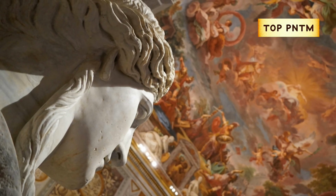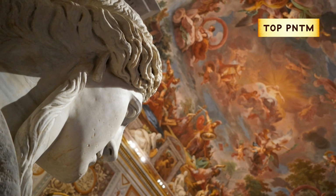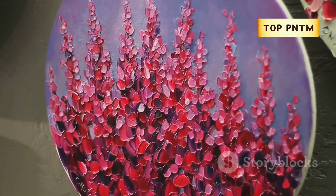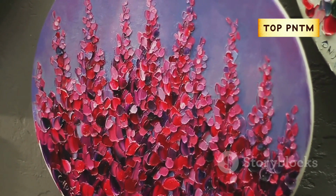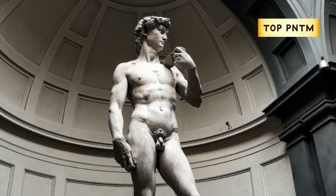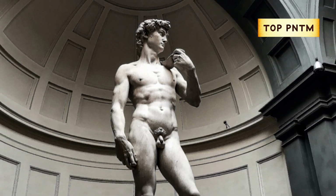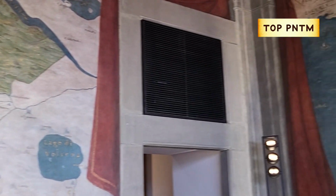This place is home to some of the most important works of the Italian Renaissance, including masterpieces by Botticelli, whose Birth of Venus is a centerpiece of the collection. The painting's ethereal beauty and intricate details are simply mesmerizing. Michelangelo and Leonardo da Vinci. Their works are not just paintings and sculptures. They are windows into the soul of the Renaissance, capturing the essence of human emotion and creativity.